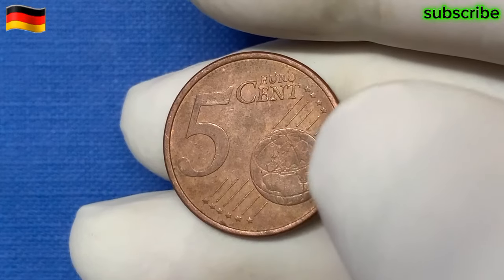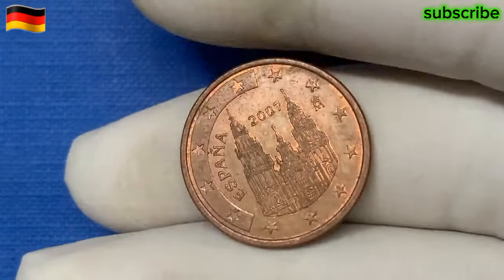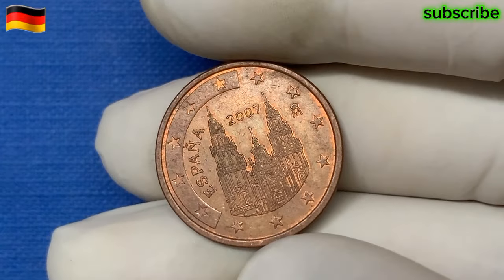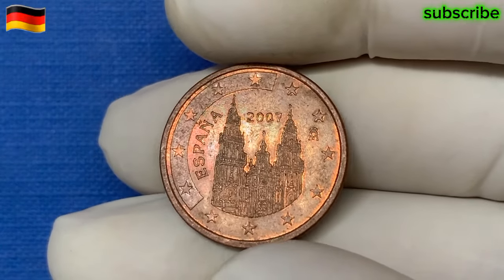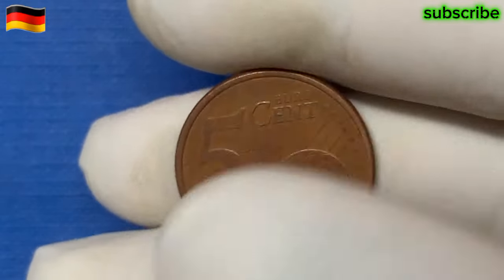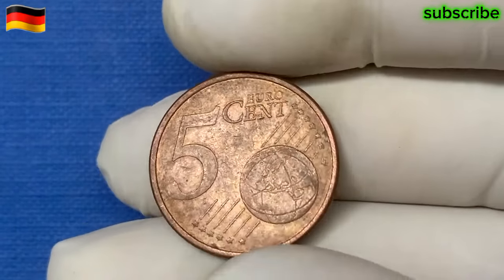The demand for well-preserved and rare versions continues to grow, especially among European coin enthusiasts and international investors looking for tangible assets with historical significance. So, what kind of value are we talking about for a 2007 5-euro-cent in top condition?